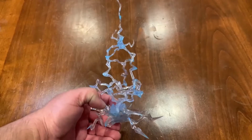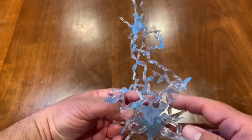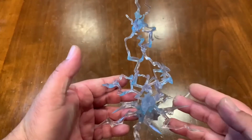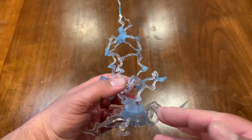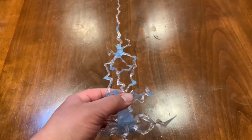So here's the main lightning effect as it looks when you take it right out of the box. The instructions actually show you how to assemble it. So you can actually disassemble this into several parts and rearrange it slightly if you wish. It's a pretty awesome effect.